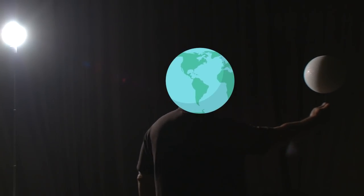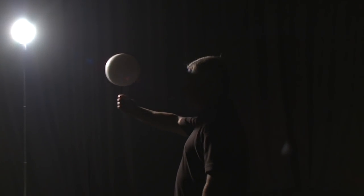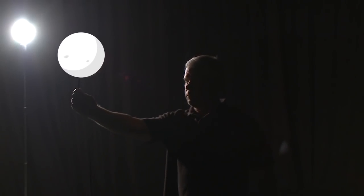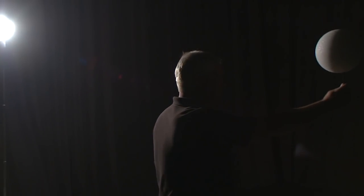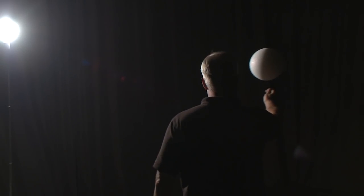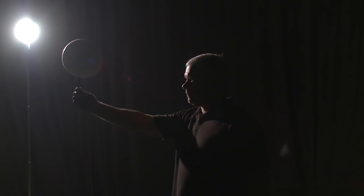We're going to pretend his head is Earth, letting him view the moon as you would from your home. The ball in their hand is going to represent the moon, and the light source is going to be our sun. Keep in mind that while the moon is orbiting Earth, Earth is also rotating on its axis and slowly orbiting the sun.